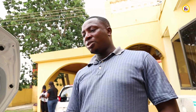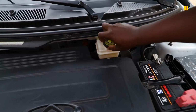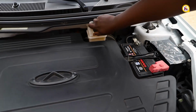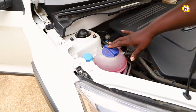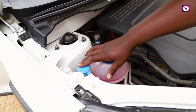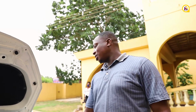It's purely running on battery, no fuel, no oil. What you see here in the hood is, this side is just the brake fluid, which provides fluid for all the braking system. And then we have our radiator coolant over here, and then the windscreen water. So it's a forward drive vehicle. It's not a four-wheel drive, it's just a forward drive. So it's only the front drive that moves it, yes.